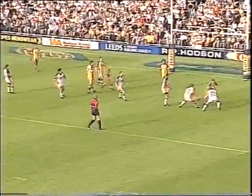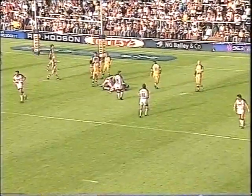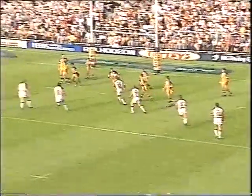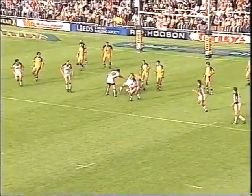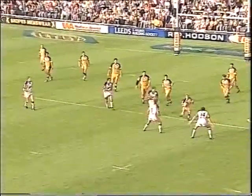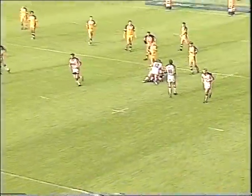This is Connolly. He'll be eager to make up for his error. Looked like a flop there from Hudson. Referee says no. This is Barrie McDermott. Drives it up Hudson. Quick play the ball from McDermott. Burrow. Burrow away from dummy half. Looking for a gap. Tackled by Bartrim.